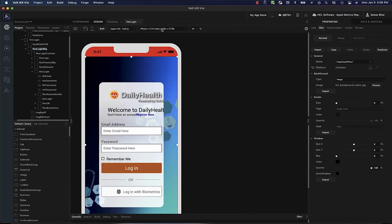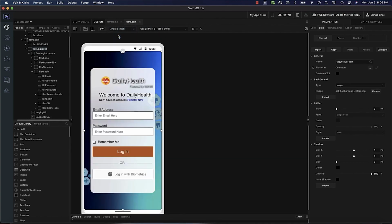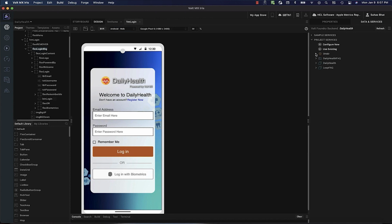So I can switch to an Apple and see how it is going to look on an iPhone 13 Pro, or switch to a web rendering option and see how it is going to look if I'm going to build a web application, an adaptive web application for the screen. I can go to data and services, configure new services. This connects to Foundry. I can connect to my integration or identity service. And this is connecting to Foundry in real time and getting the services from there.